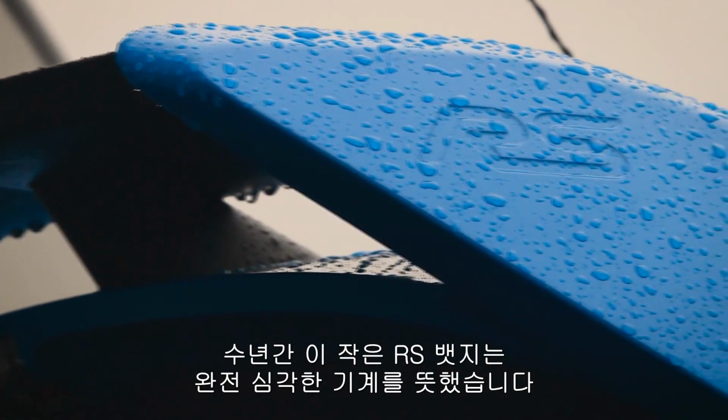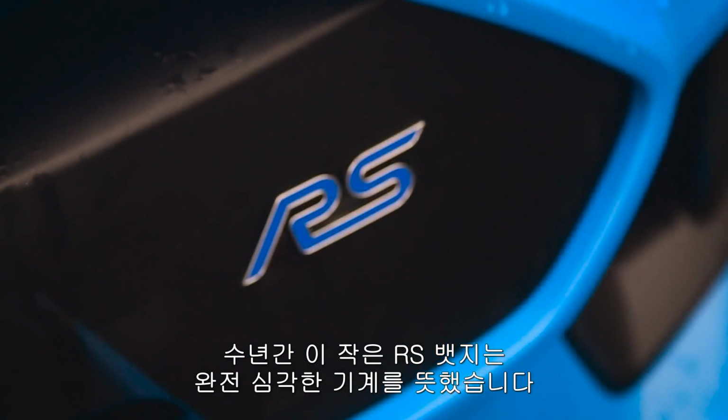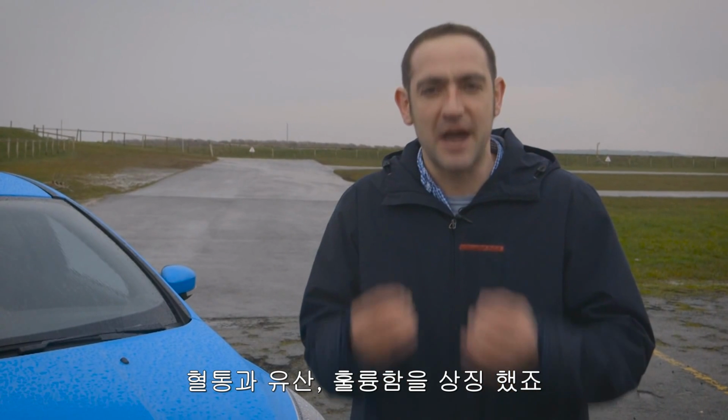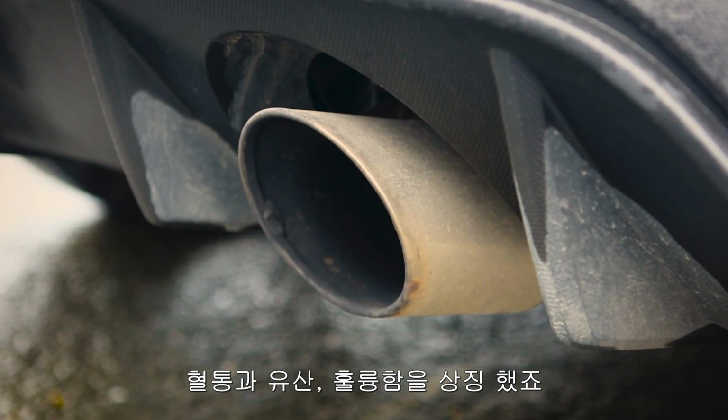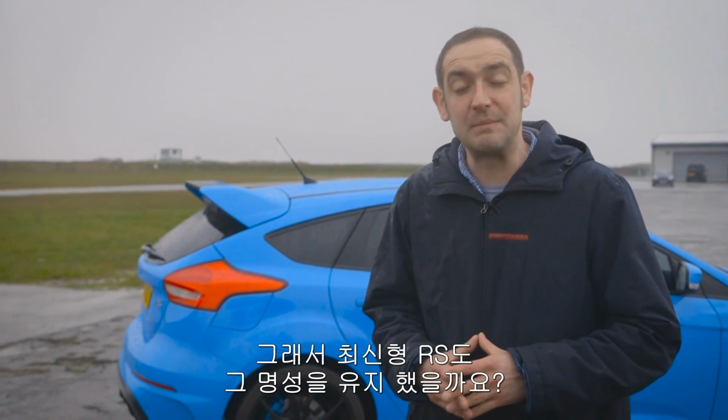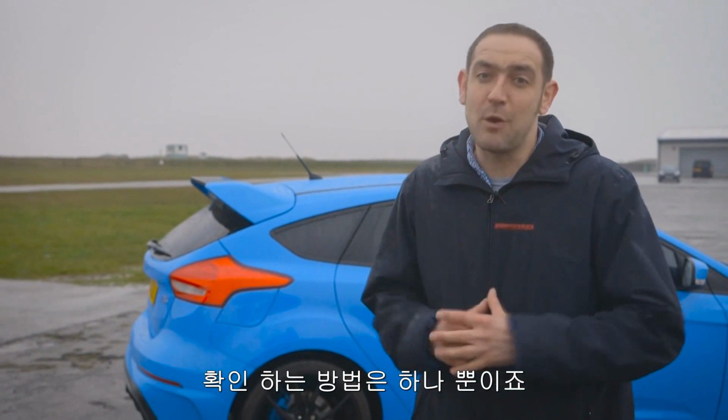Over the years, this little RS badge has been worn by some seriously game-changing machinery, making it a symbol of heritage and pedigree and excellence. The question is, can the latest RS live up to the hype? Well, there's only one way to find out.